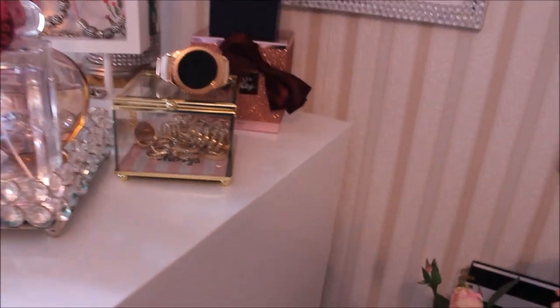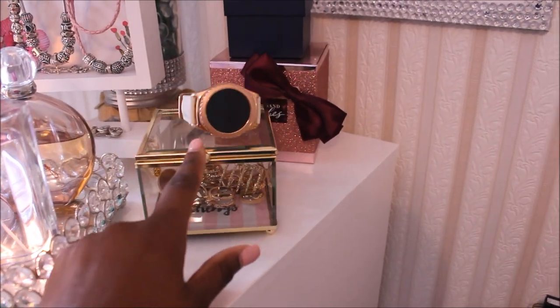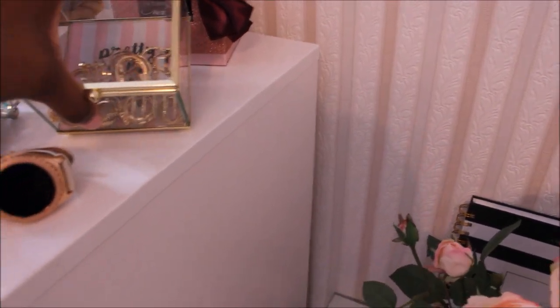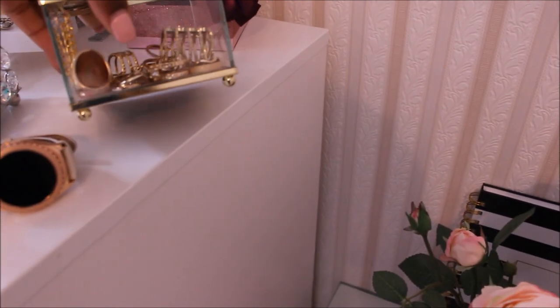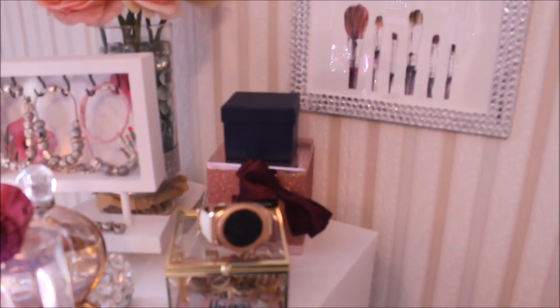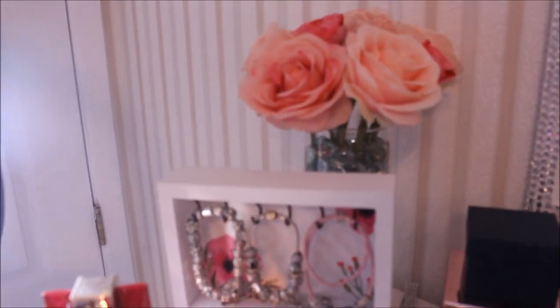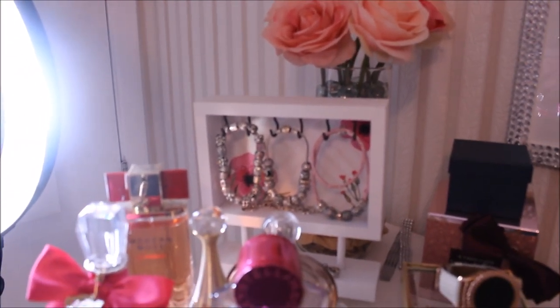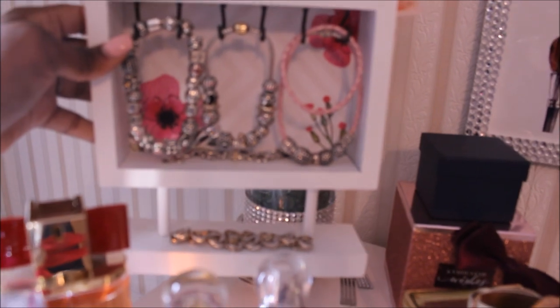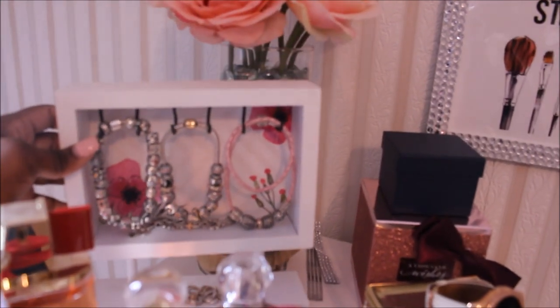Next up right here, I just keep this little glass box that I got from Target, and I just keep a lot of my stackable rings in it. And my smartwatch just sits on top. And then at the back is just where I keep all of my Pandora bracelets, because I love Pandora. So this is just all of my Pandora bracelets. And then on the bottom of here, I just kind of got it sitting down there. Just like a tennis bracelet that my fiance got for me.